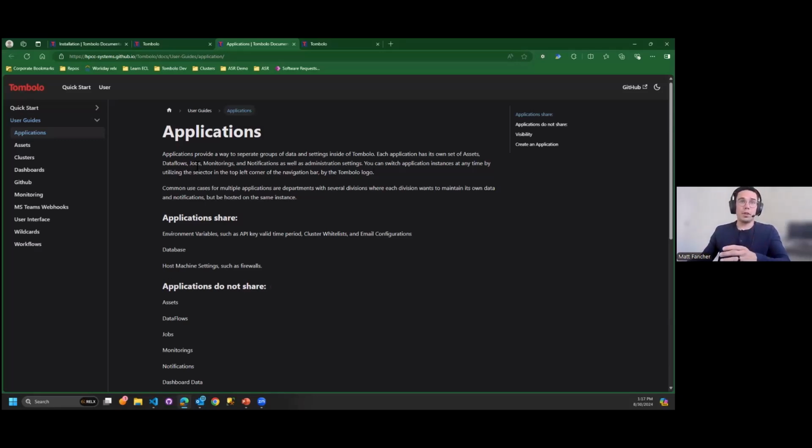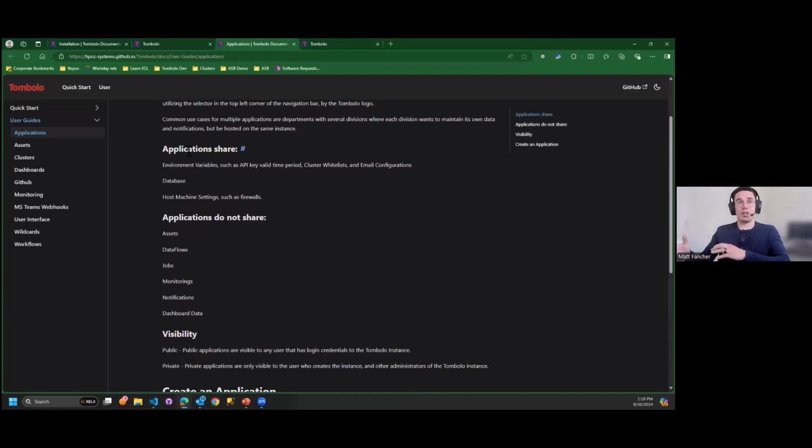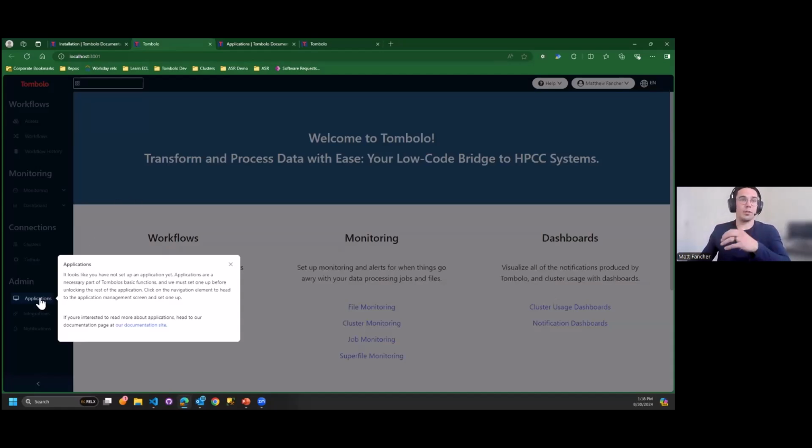On this page, we have first a description paragraph of what applications are and why they're important to Tombolo, as well as a quick reference list here about what applications share and what they do not share. So applications inside of the same instance of Tombolo share things such as environment variables, cluster whitelists, and email configurations, as well as the database and any host machine settings such as firewalls. Applications do not share things such as assets, data flows, jobs, monitorings, notifications, and so on. This way, you can have one instance of Tombolo and multiple teams working with their own sets of clusters, data, workflows, and monitoring. Let's head back to the application and get one set up.